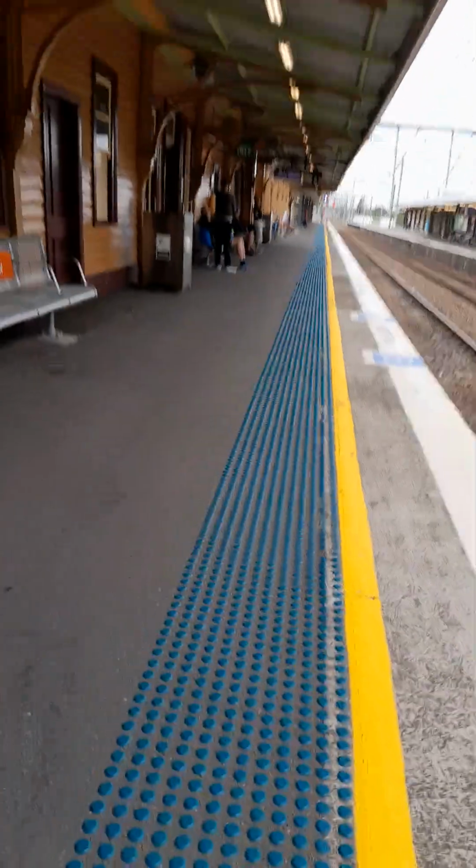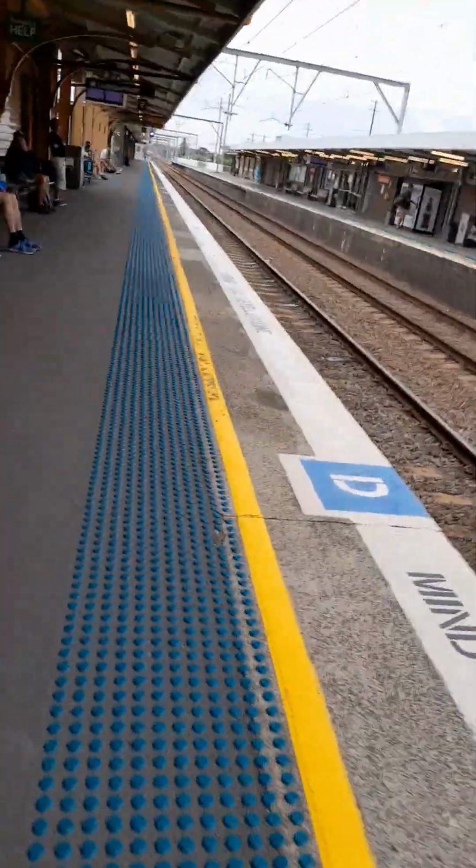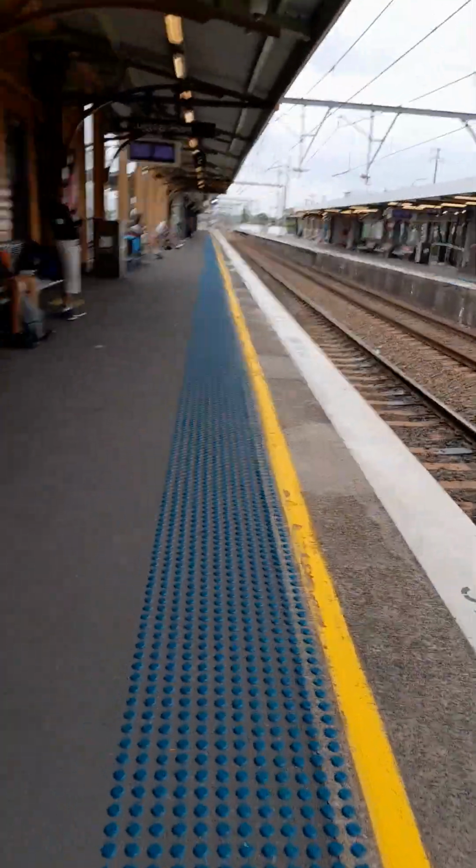I wonder what happened to our train. It was delayed by 21 minutes, then it was delayed by 40 minutes, making it 1 hour.